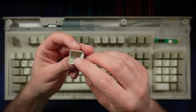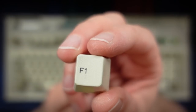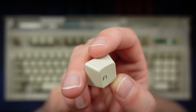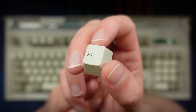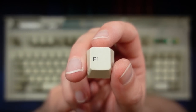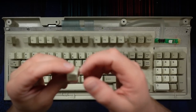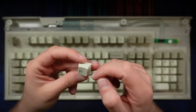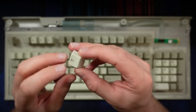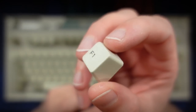This is also a good opportunity for me to talk a little bit about the legends on here. Just like modern keycaps are often marked by dye sublimation, that's the same with these keycaps. So the dye is fused into the keycap plastic. I don't actually know what type of plastic these are, but whatever type they are, they seem pretty durable. And so those legends will never wear out. They're sort of fused into the plastic.